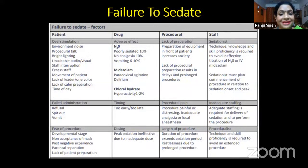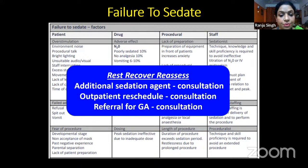What happens when you can't sedate? If you can't sedate with the routine drugs, when you increase the drugs, sit back, reassess, and take a break. Sometimes you may require an additional second sedative agent. You may need to reschedule the procedure, or you may need to progress from mild sedation to moderate sedation to even general anesthesia. Whenever you are in trouble outside the theater, it is advised that you step back, take a reassessment, and if possible, consult an anesthesiologist who will help you out in the procedural sedation outside the theater. This is to ensure maximum safety of children who receive sedation outside the theater.